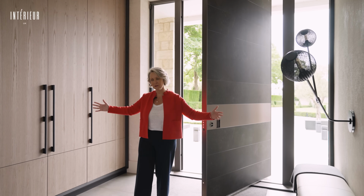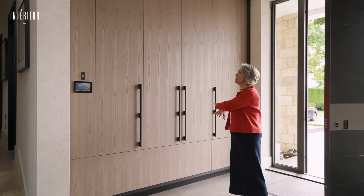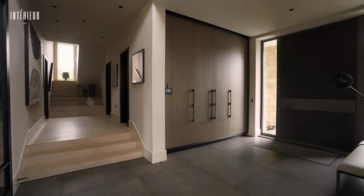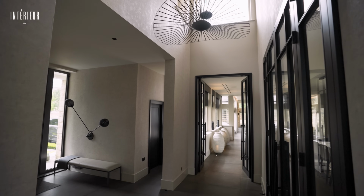We knew that this family had children and storage was also an issue, so we opened up the entranceway and brought storage from the other side of a wall, building in these beautiful cupboards so that all the family's coats and shoes can be stored out of sight but still give that very clean aesthetic.